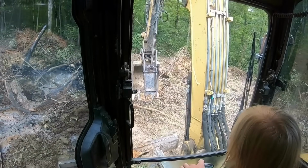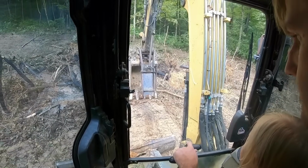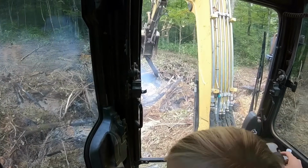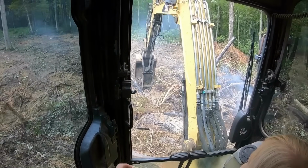This is making the buds really flat. Yeah. And good, too. You think so? Oh my gosh, that was strong. Yeah. Let's see if we can get this piece.